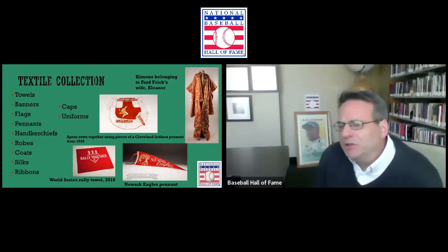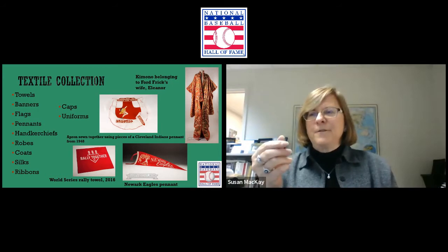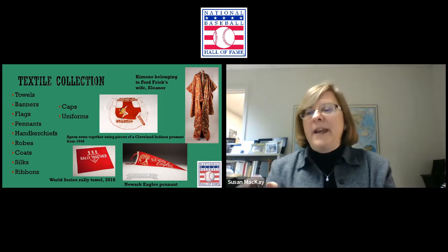Now you say twill tape. What exactly is that? It's a white acid-free tape. Tape is sort of a misnomer. It's actually like ribbon. Okay.